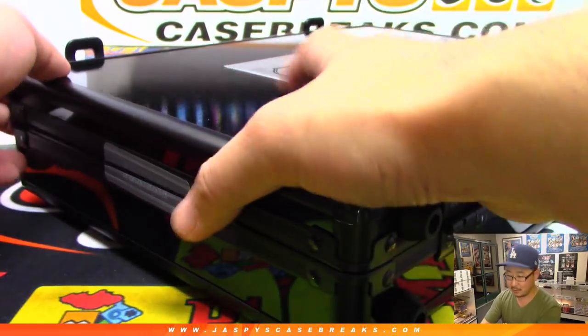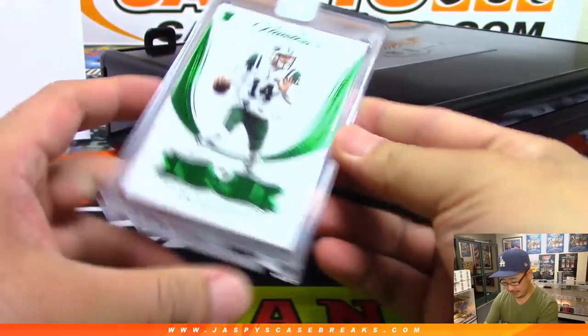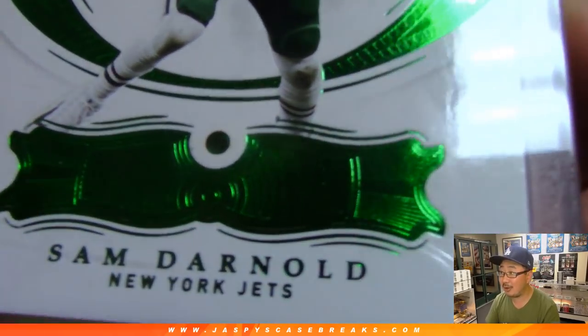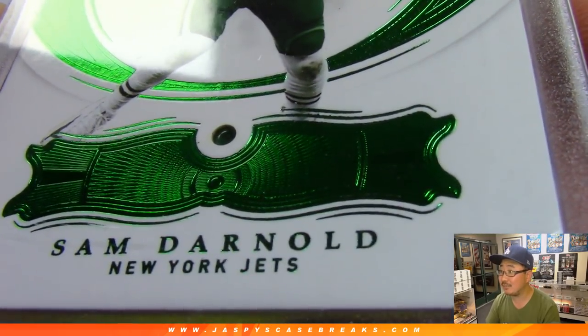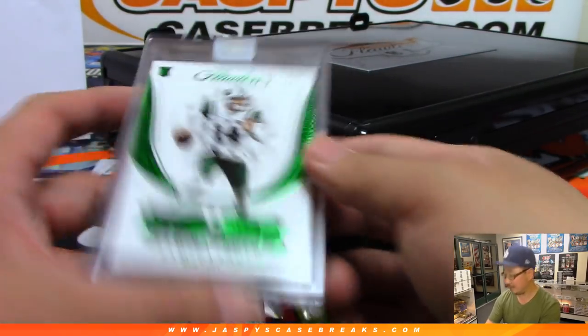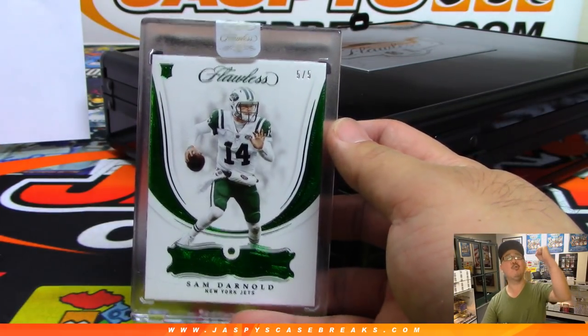All right, let's go to Tomorrowland. We've got Sam Darnold, 5 out of 5 Emerald. Nice. It's cool when the stone and the parallel match the color of the team. That's pretty cool. Who's got the Jets? Jeremy 33 with the Jets. There you go, Jeremy. All aboard the Big Hit Express. Whoop whoop.